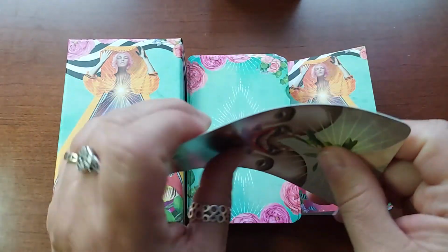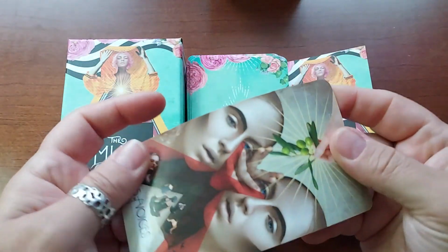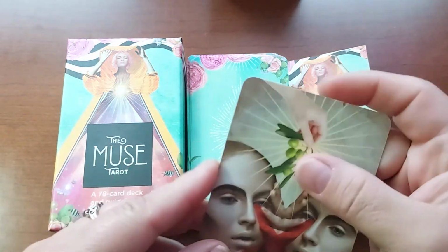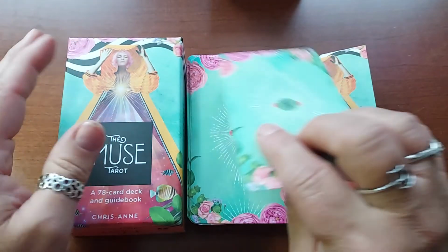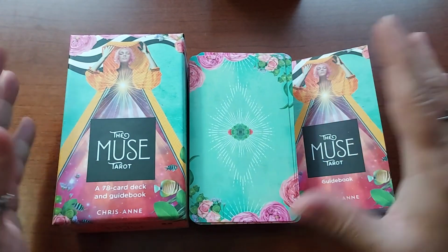The cards themselves are good. They're very similar to the Lightseers Tarot. I meant to tell you guys about the cards. But they're nice, and they're not huge, so still big for me to shuffle that way, but perfect.